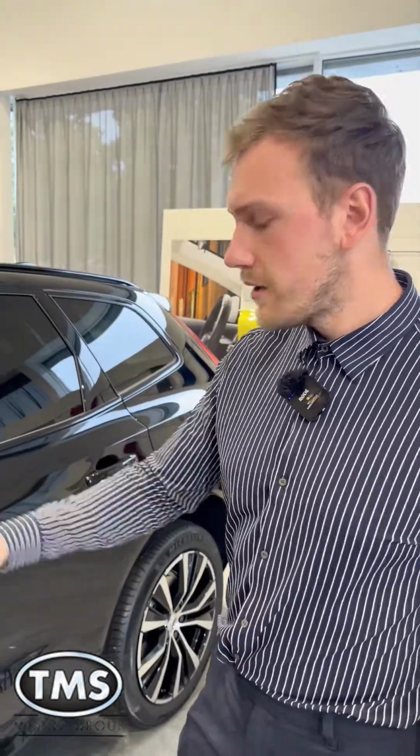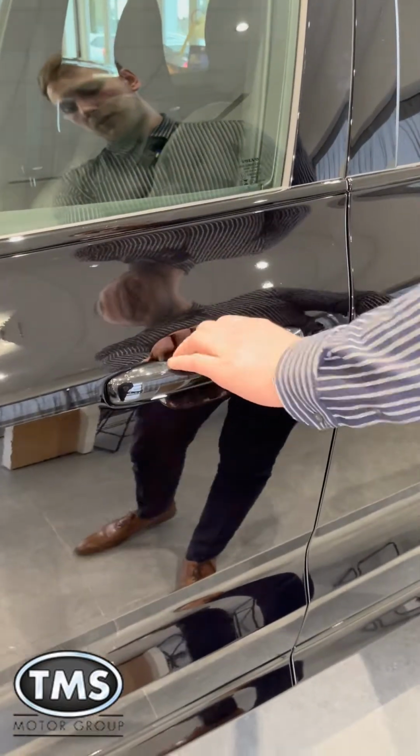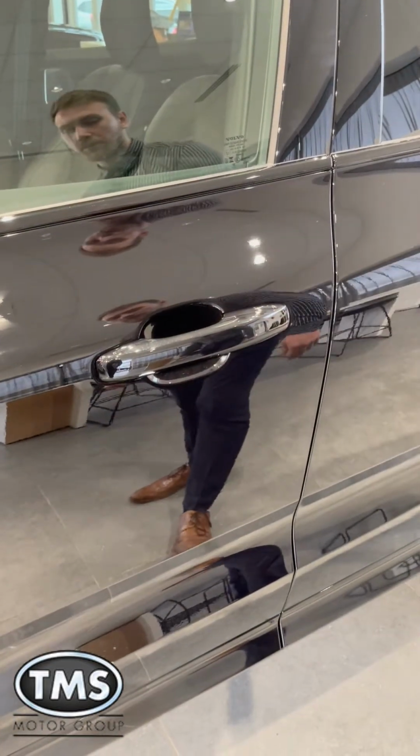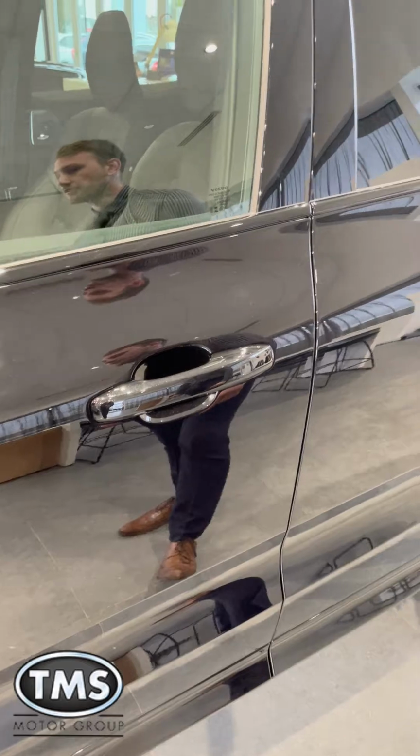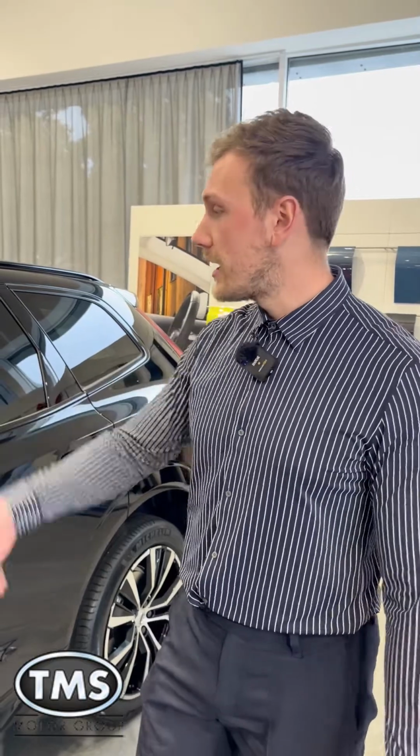And then if you want to lock it, press and hold your thumb or your finger on the indented pad on the door handle itself, and the car locks straight up. So effectively, your key's on your person, and the car does the rest for you. And obviously you can start the car, drive it, and lock it again once you're finished, which is really handy.